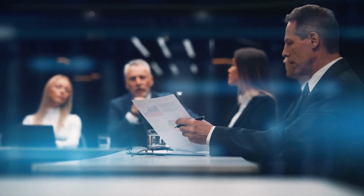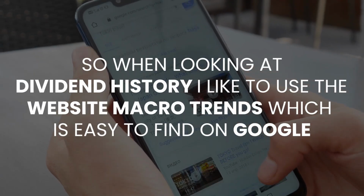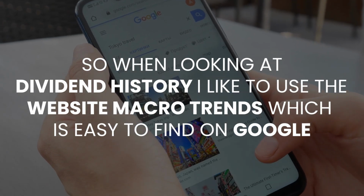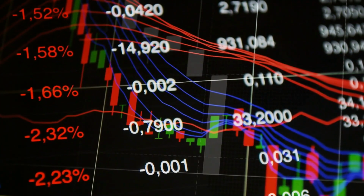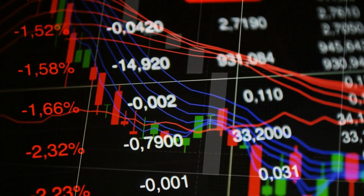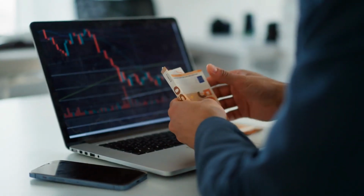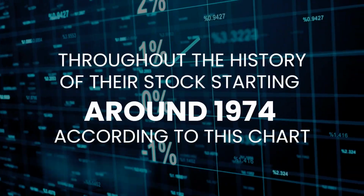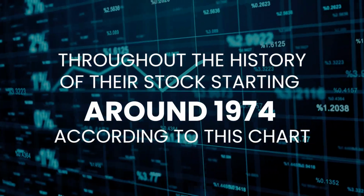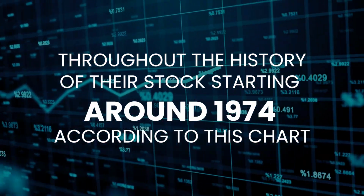The dividend history of the company is another important factor to consider prior to purchasing dividend stocks. Do they have a track record of consistently paying dividends, or are they more erratic? So when looking at dividend history, I like to use the website Macro Trends, which is easy to find on Google. With Coca-Cola stock, we can see that they have a very long history of paying dividends. As a matter of fact, it appears that they've never dropped their dividend payouts throughout the history of their stock, starting around 1974 according to this chart.